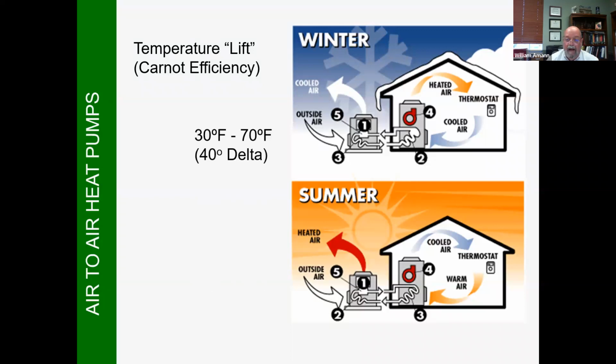In the wintertime, in a typical house, if it's 30 degrees outside and 70 degrees inside, we've got a 40-degree delta. We've got 40 degrees of lift. In the summer, we're trying to maintain 75 degrees in the house, and we're rejecting it to a 95-degree outdoor ambient, we've got a 20-degree delta. So the system is going to perform differently, have different efficiency or COP in the winter and summer. And because engineers are strange animals, we don't use the same term. We use energy efficiency ratio for cooling. We use coefficient of performance for heating.